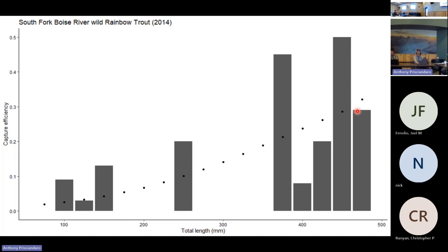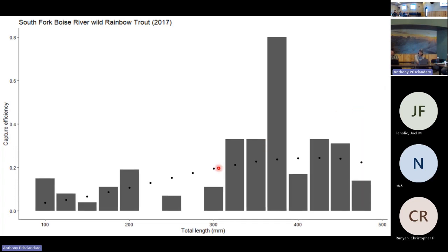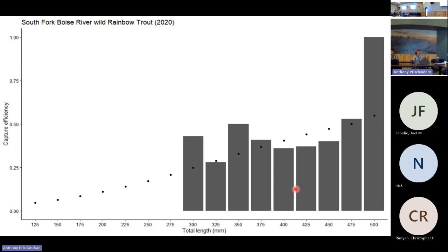In 2017, you can see the modeled and actual capture efficiency pretty closely follow. For this one, the model under predicted our capture efficiency versus what we saw, and conversely at this 400 millimeter length bin, it's the opposite. The interesting thing, harking back to 2020, is that we really didn't capture fish less than about 270 millimeters. You can see that on this plot, the 2020 length and capture efficiency plot. We're really completely missing this size category, and so that's likely influencing our population estimate.